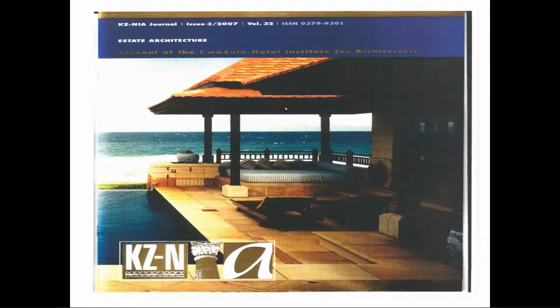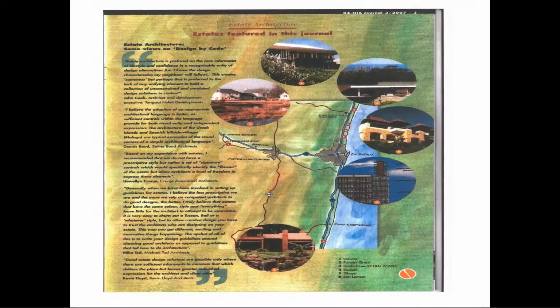Right. So first of all, in 2007, I began this process of evaluating estate architecture when I was the guest editor of the KZNIA magazine. As editor, what I actually did was to invite a number of architects in the province who were working in estates and ask them to present their projects and to comment on their experiences in those estates, and what they believe could be done to improve it. These estates, I mean, it was from Zululand all the way down to the south coast.